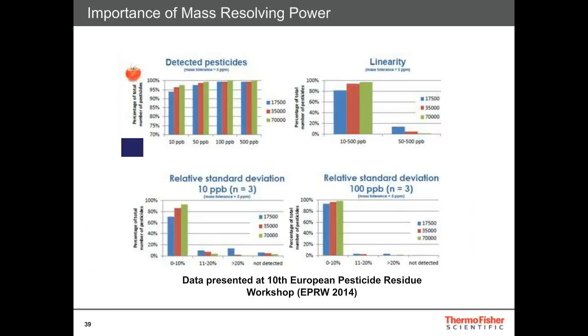We look at the importance of mass resolving power for detecting pesticides in complex matrices. And as you can see here on the graph in the upper left-hand corner, we look at concentrations of pesticides in a tomato matrix between 10 and 500 ppb. And we look at the bars, and they represent resolutions of 17,500, 35,000, and 70,000. And it turns out that the Orbitrap technology easily enables resolution of 70,000, which is the routine operating resolution in the Q Exactive instrument. And as you can see, the number of pesticides detected increases with increasing resolution, and the linearity generally improves also. And also, the university found that the relative standard deviation at 10 and 100 ppb also improves when the resolution is better.